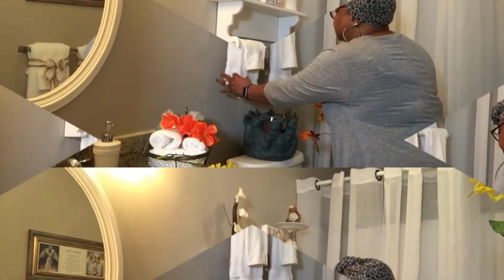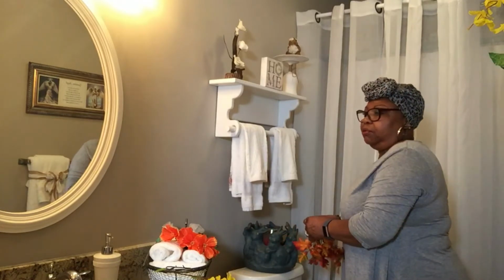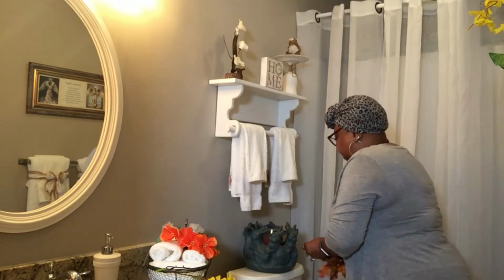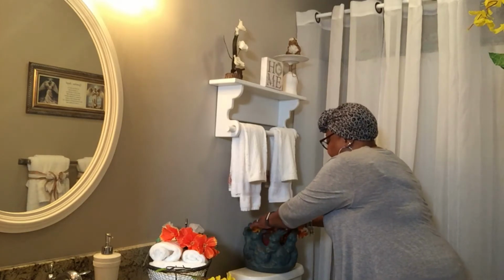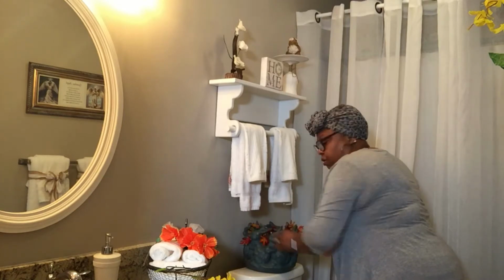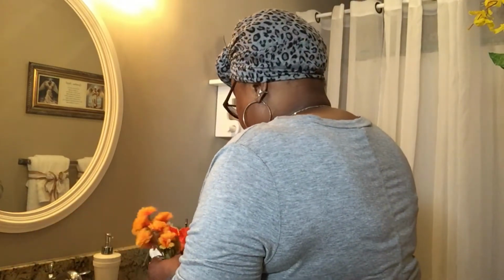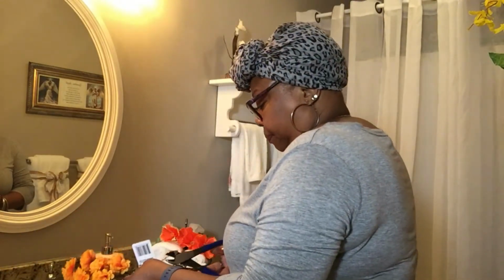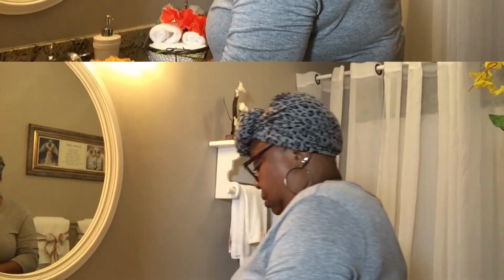And I just washed these towels a couple of weeks ago. And in this bathroom, I like to leave the towels white for this. So I'm not going to change these out, unless I find something, and I haven't found it yet, something really cute for fall that has a lot of white in it. Like I said, I'm just going to be adding a little bit of the fall decor, and it's mostly florals.